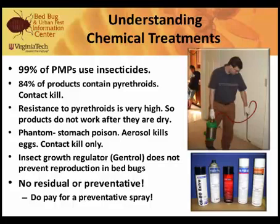I want to mention Gentrol and our insect growth regulators. A lot of companies use them. We have no data to support that it is effective in reducing or stopping reproduction in bed bugs, and that's several labs across the country that have gotten the same results. Okay? If somebody offers you a preventative spray, keep in mind that once that material is dry, bed bugs walking across it will not pick up a lethal dose. So they are not preventing anything unless they are spraying the bugs directly. Don't pay for it. You're throwing your money away.